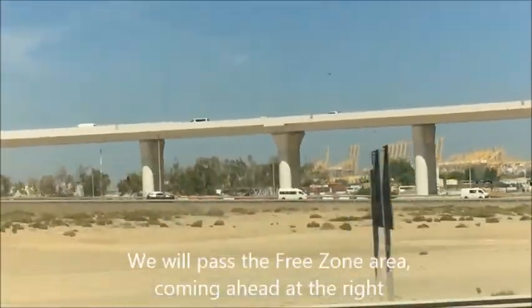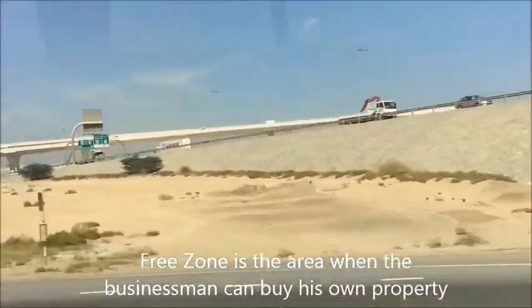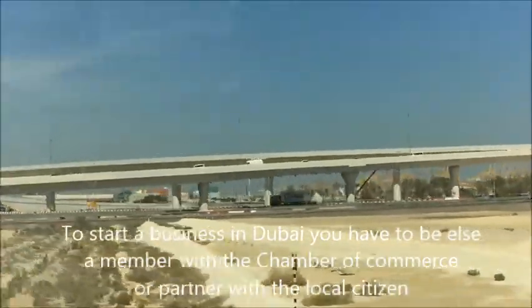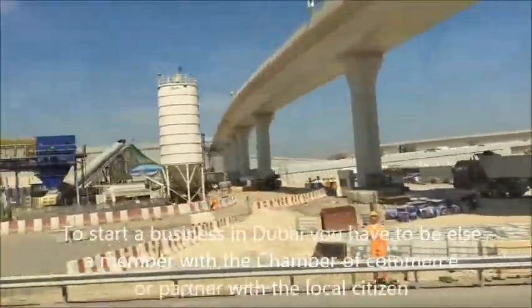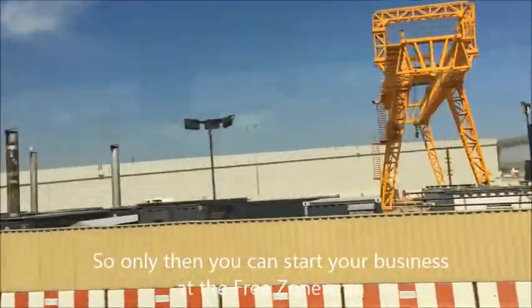And then we'll pass the free zone area coming ahead on the right. Free zone is the area where the businessman can buy his own property, because to start a business in the city you have to make a membership either with the chamber of commerce, or you have to be a partner with a local citizen. So only then you can start with the business.